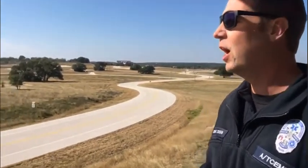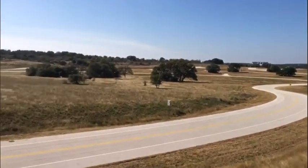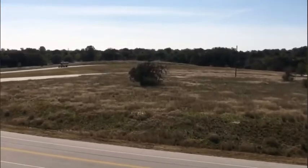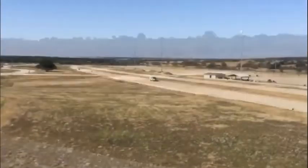Cadets currently. This is an emergency vehicle operations course that we put on for our employees. Right now they're on the course doing code 3 operations. They are driving around with other department vehicles that are acting as civilian drivers.